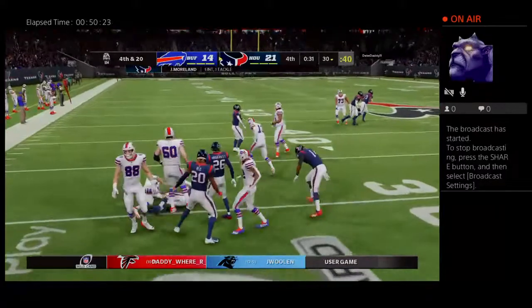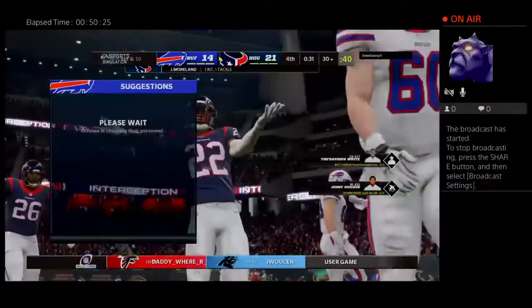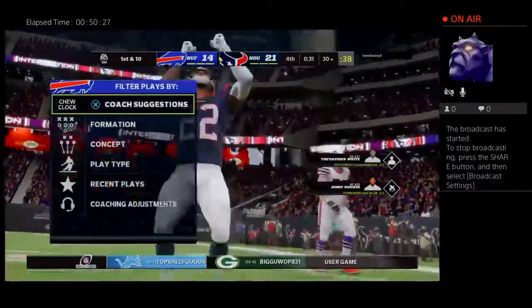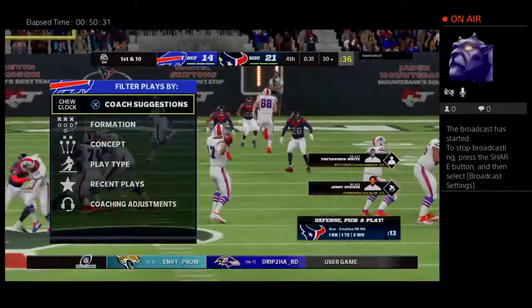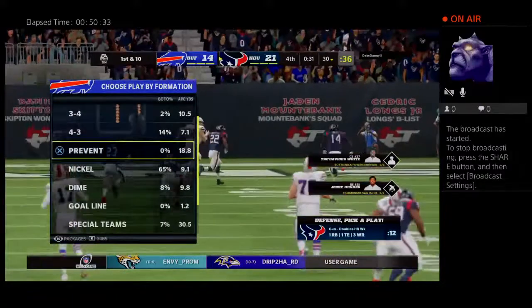And the Texans have just about sewn up this football game. 4th down, they felt compelled to go for it, and he throws the INT. Yeah, he knows that you can't take a sack there, so he had to try and force one in.